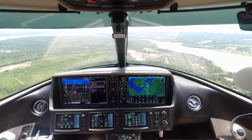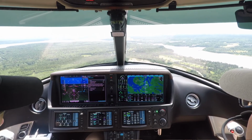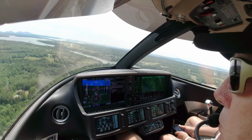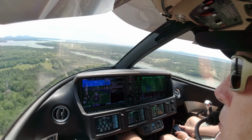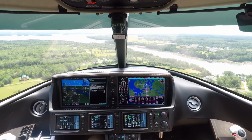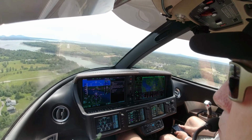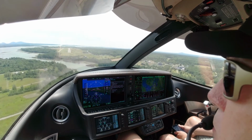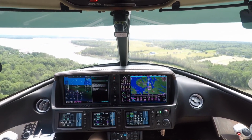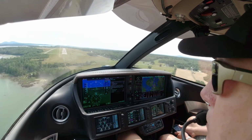It's going to be Vref about 85. All right, three green, pressurization is good. Fully configured. Clear to land. 500. Continue. Minimums.